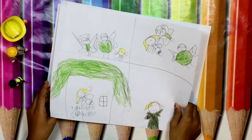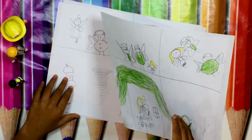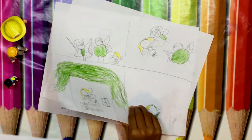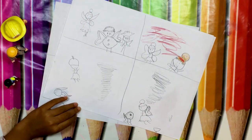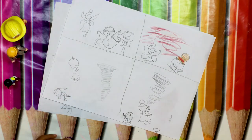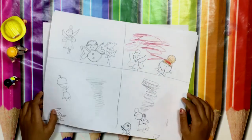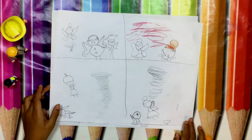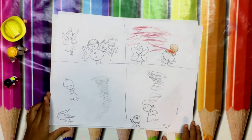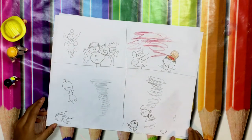Oops, wrong order. All right, we kind of mixed up here, you guys, but luckily I found the right page. And next, this is Tinkerbell here. Next, after then, Tinkerbell arrived with her new cute dress.